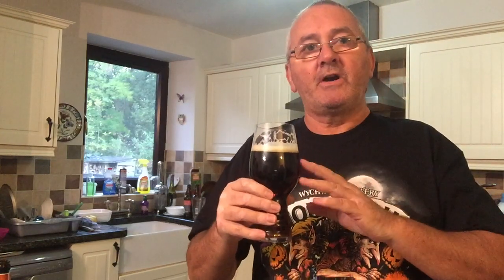This is richer and creamier. To be honest, I think this is better. But that's not too far behind. This is a slightly stronger, thicker beer. Now I know how to make this stronger.